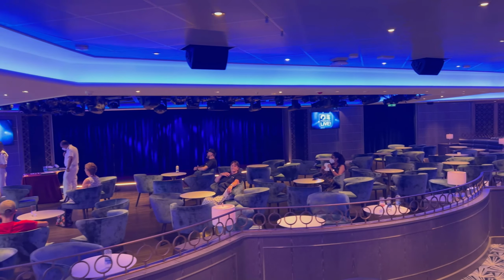So, looking down onto the atrium. The atrium covers decks 7, 6 and 5. I think technically just the bottom deck is classed as the piazza. I don't know. But basically, it's all there. They do plenty of live entertainment in the middle on the ground floor. Yes, they do. You get some acrobats and various stuff down there.